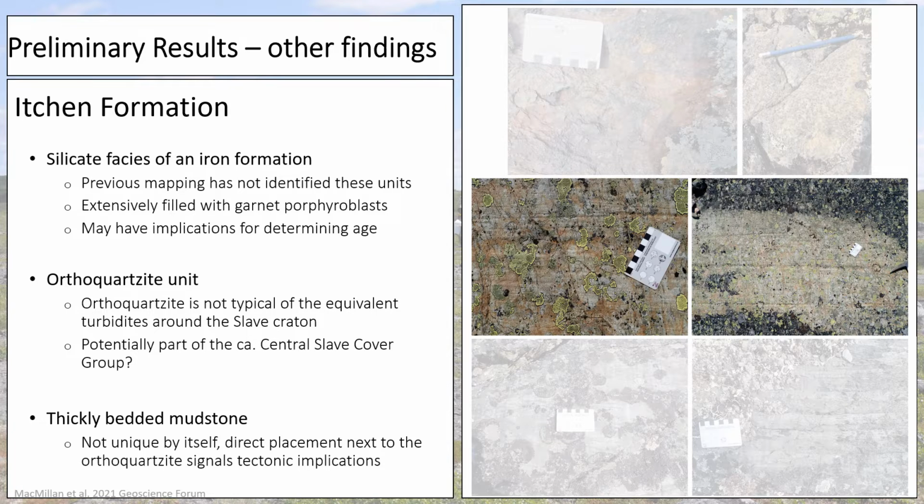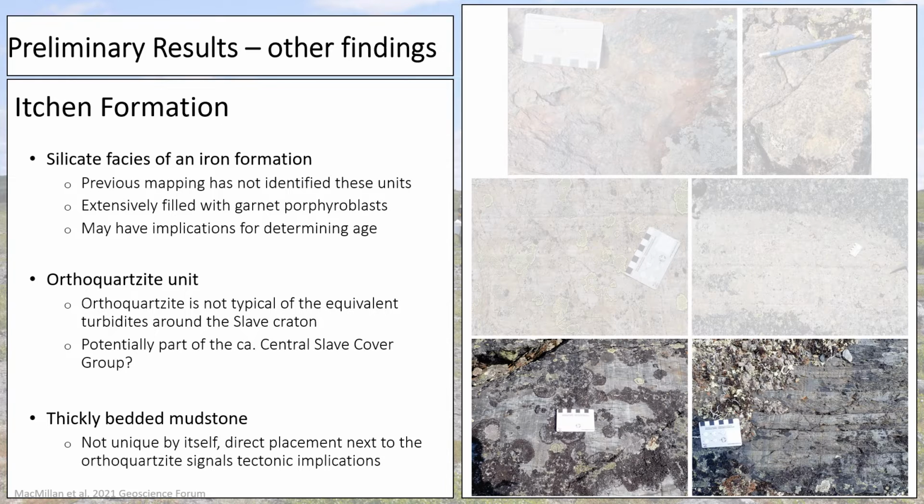contains orthoquartzites. Lastly, a thickly bedded mudstone unit is observed at the north end of Shallow Lake, next to the orthoquartzite unit. The presence of the mudstone is not unique in itself. However, its thickness is a minimum of 100 meters, and it has an enigmatic relationship with the orthoquartzite. Currently, a significant fault is hypothesized to have juxtaposed these units next to each other, which has not been previously documented in the Winter Lake Belt.